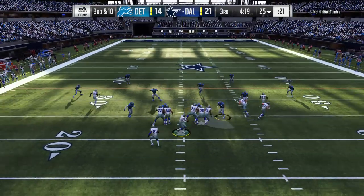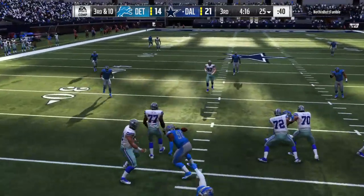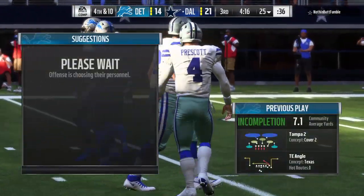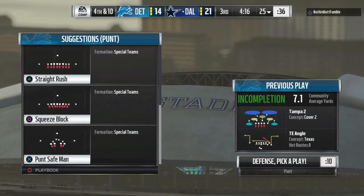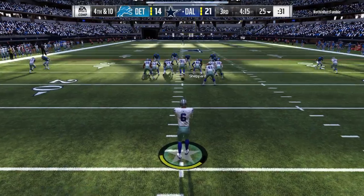On third down, it's Prescott. A hit as he throws there, incomplete. Oh, that's got to frustrate him a little bit because they nearly got to him there, and it would have been the first sack of the game. Instead, they're able to influence the release, and they did force the incomplete pass. Out now comes the Cowboys punter. And surprisingly, this is the first punt of the game for either team.